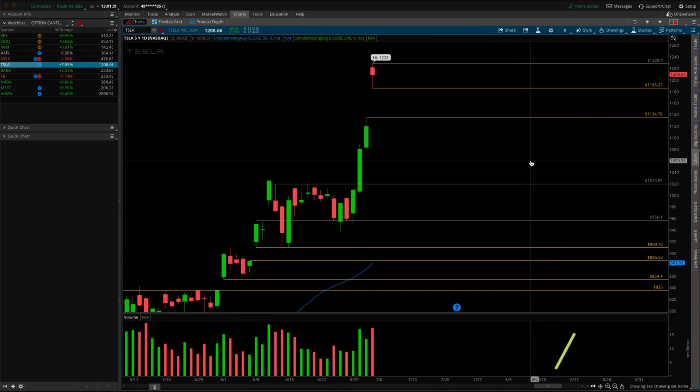So Tesla has just been an absolute monster, gapping up massively there on Thursday. No surprises. If we break down below our gap, there's really nothing, no price exploration at all anywhere in this gap. So I would imagine that it fills quickly if we break into it. Anything under 1185.27 and the potential to go to 1134.78 is there.